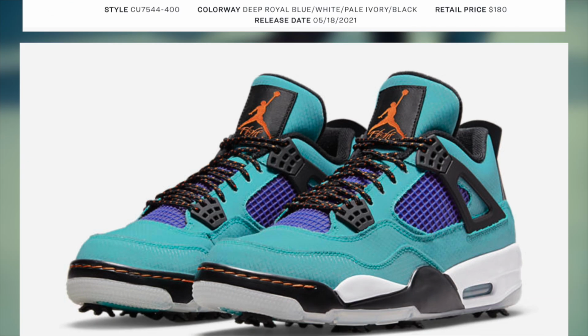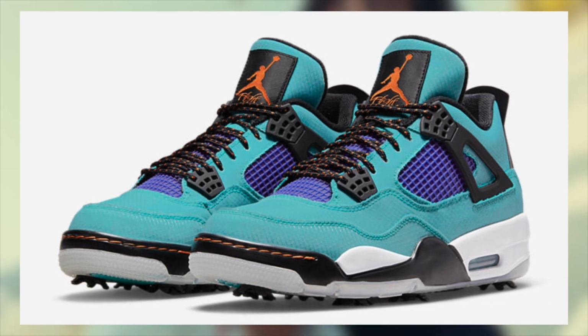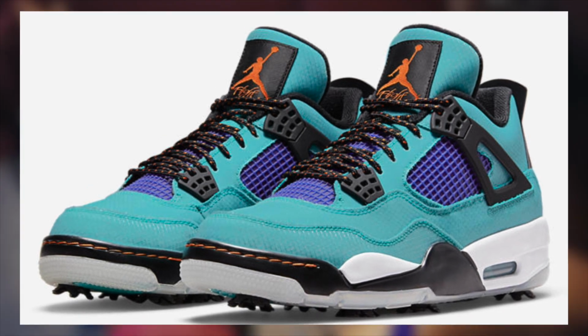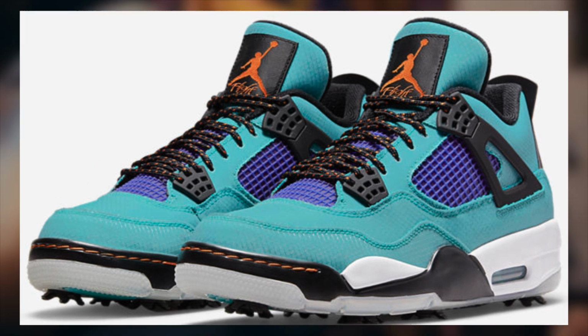Then on June 16th for $220, we will be getting another Jordan 4 Golf in the ACG colorway. Same situation as the prior pair we discussed. In order for these to do well, they'll need to be very limited. I'll keep you guys updated, although at the moment my expectations aren't so great.